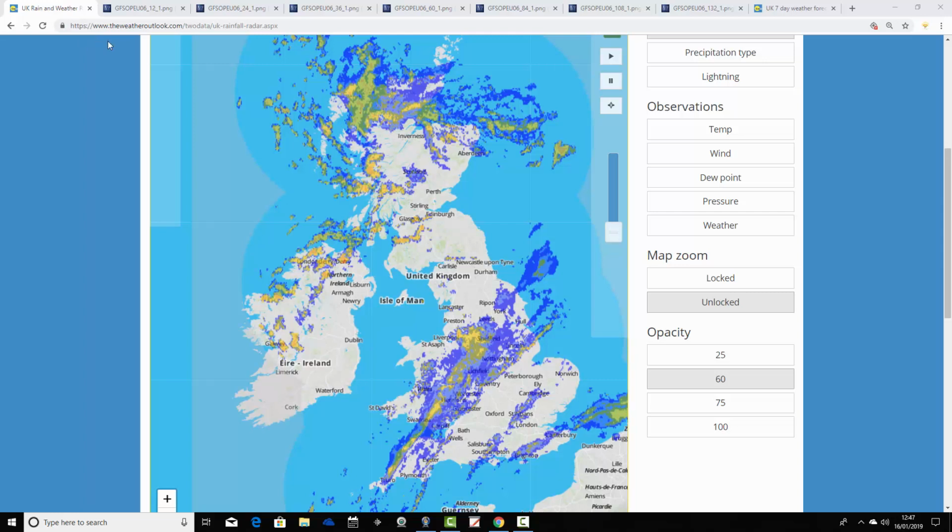This is the latest radar picture from the Weather Outlook. You can see we've got this band of heavy rain moving southwards across England and Wales. It's giving the first measurable rain to some parts of southern and eastern England that we've had since before Christmas, around the 23rd of December.